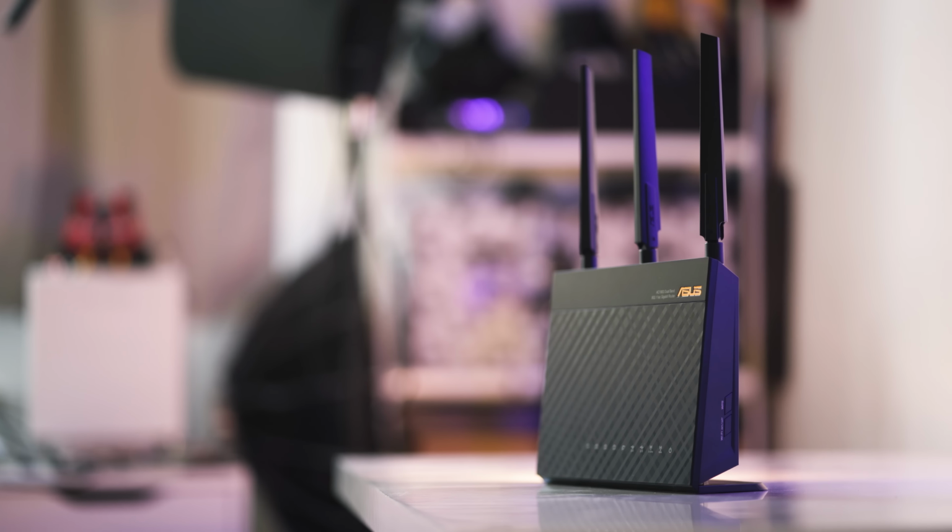All right, guys, so that is my experience with ASUS AiMesh. I love the simplicity of this entire system. Even if you unplug and power down one of the nodes, it'll still remember it as a node when it's back up and running because it's already registered on the main AiMesh router.